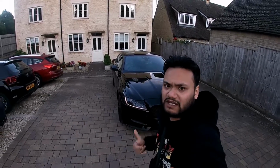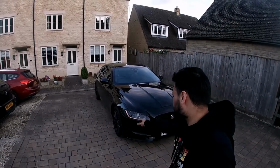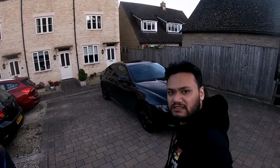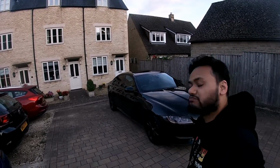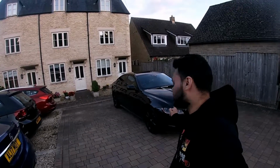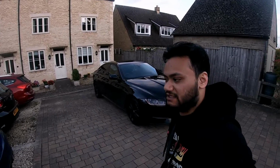So what future plans do I have with this car? Well, obviously get it washed, probably get the wheels redone, and maybe the odd dings and scratches dealt with. But I'm very keen on getting something new to the channel. I'll probably sell this car around tail end of this year, beginning of next year. Only time will tell, that remains to be seen.